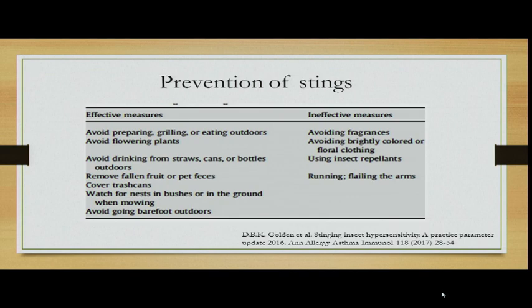The trash cans should be covered. They need to wash for nests, and they need to avoid going barefoot, especially with fire ants. There are other measures that have not been proved to be as effective as these ones, but in general, avoid fragrances or colored clothing with flowers. That helps to decrease the incidence of stings.